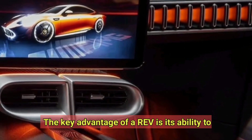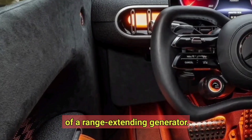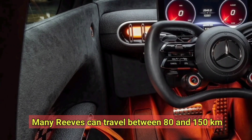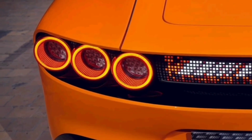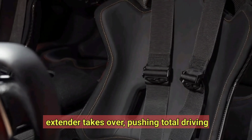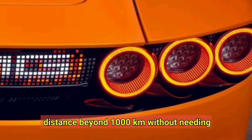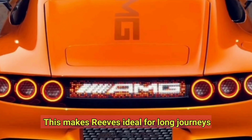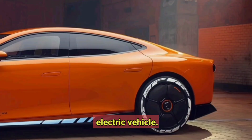The key advantage of a REV is its ability to combine electric driving with the reassurance of a range-extending generator. Many REEVs can travel between 80 and 150 kilometers on electric power alone, perfect for daily commutes. Once that range is depleted, the range extender takes over, pushing total driving distance beyond 1,000 kilometers without needing frequent charging stops. This makes REEVs ideal for long journeys while maintaining the core benefits of an electric vehicle.